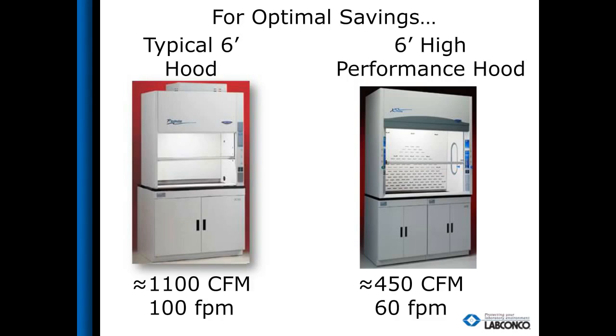conditioning. And if you're designing, specifying, or budgeting for a new building or a retrofit, that 1 ton of air conditioning is going to cost roughly $2,000. So in this example, you have the savings of 650 CFM, which is equivalent to 4.3 tons, or $8,700 in air conditioning cost per hood. If you look at all the other pieces to install this, where you have heating, cooling, air exchange, ductwork, etc., it's closer to $16,000 per 6-foot hood.